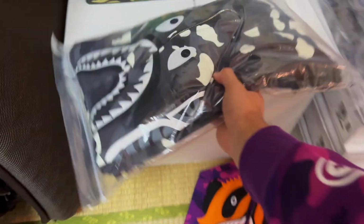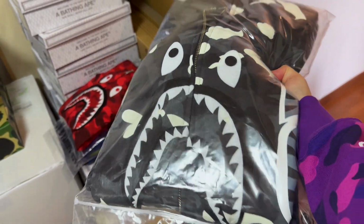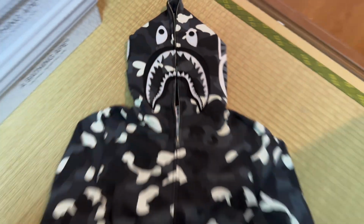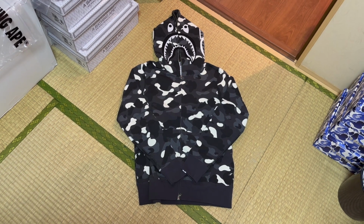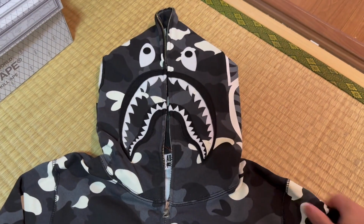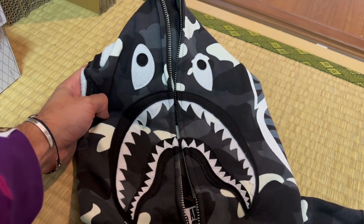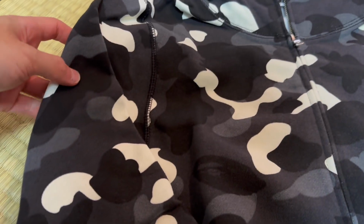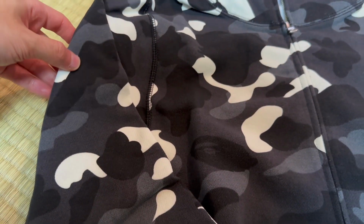And here we have the final hoodie. This one is a banger. The City Camo Shark Hoodie. It's surprising that I've never done a City Camo review, if I'm remembering right. But then again, City Camo only drops once every couple years. And when it did, y'all already know what it is, sold out immediately. Now, there isn't a real big difference between the City Camo and the Color Camo I just showed y'all earlier. Just the overall difference in color.